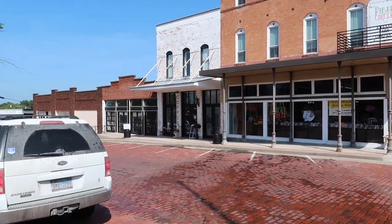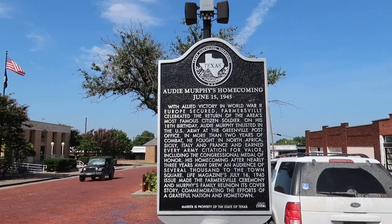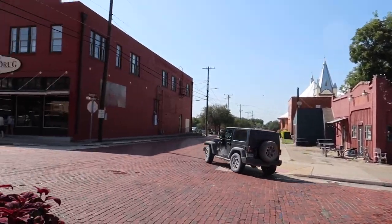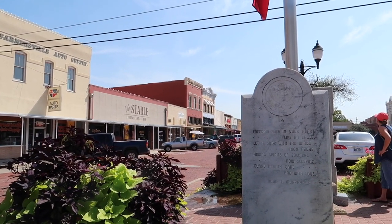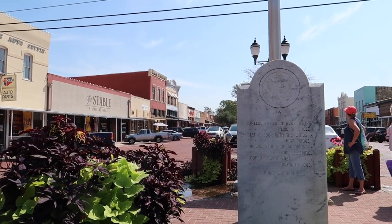In Addison, Texas, there's a home that they call Audie Murphy's home, and it's actually a restaurant, or was last time I checked it, and they actually have murder mystery dinners there. One famous event that did happen here concerning Audie Murphy was his homecoming on June 15th, 1945. Thousands and thousands of people came out to this area, where they're calling it Town Square, more of a town strip. And Life magazine even published that year as their cover story, the big homecoming for Audie Murphy in Farmersville, Texas.